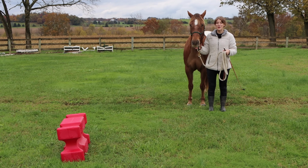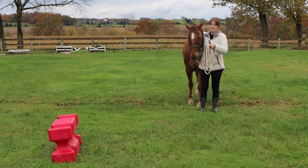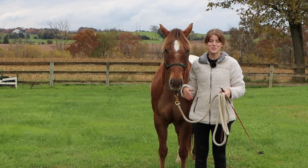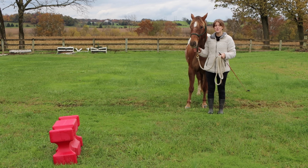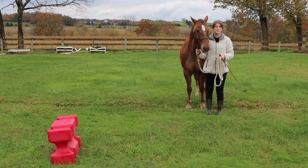The rain stopped a little bit, so we were able to come outside. Our next game is basically just pole bending, but from the ground. So what I'm gonna try and do is get Tucker to go in between these obstacles and bend as if they're poles. The reason this can be fun for horses is, number one, they're not just doing the same thing over and over again. The obstacles kind of give them something else to focus on and go around. Number two, obstacles are great for engaging your horse's mind. So this can be a great mental stimulation for your horse.